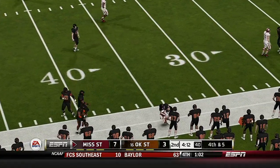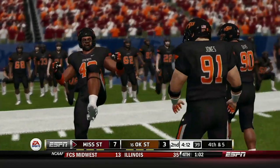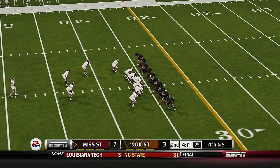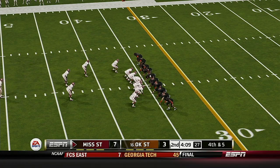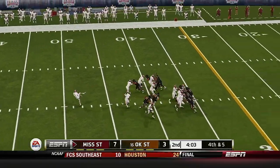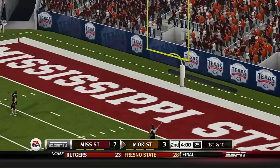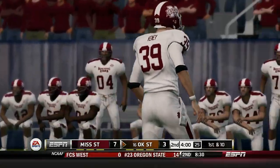Throws it to the halfback on the screen. He's pushed out of bounds around the 36-yard line. That'll bring up 4th and 5. He's going to try to kick this one deep. Let's see if he can get it inside the 5. This one will go into the end zone, and they'll bring it out to the 20.